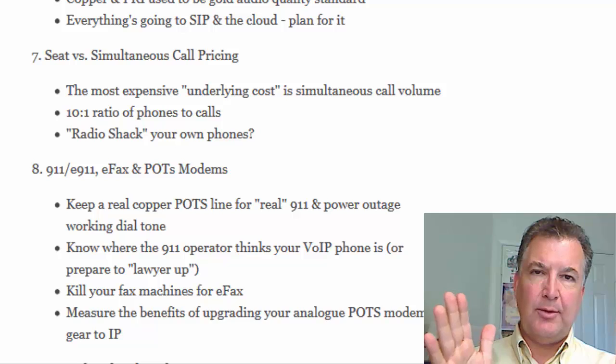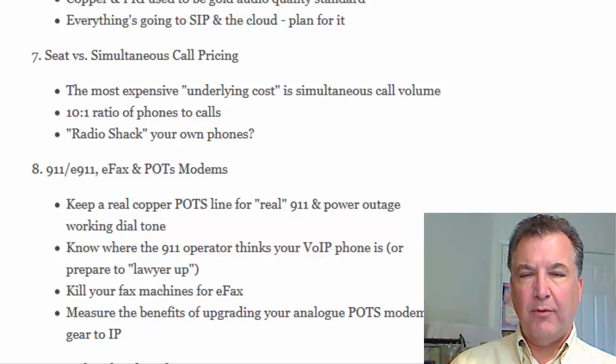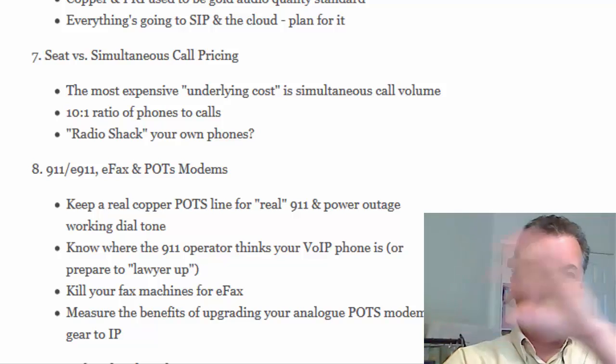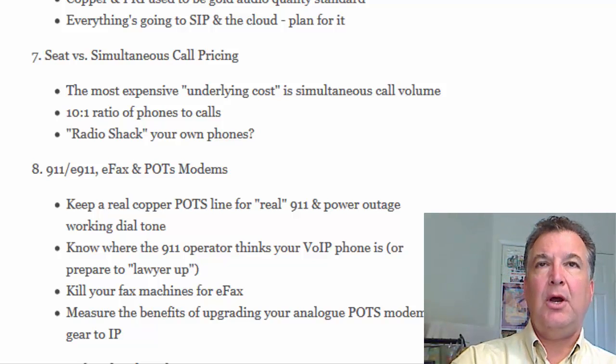All right, and that is really the most hard cost that they have. And so the two ways to buy VoIP phone systems is, well, you're going to pay X dollars a month for every simultaneous call. And then you just stack up all of the phones, which are super cheap because people are hardly ever using the phones.